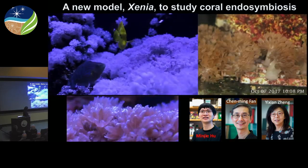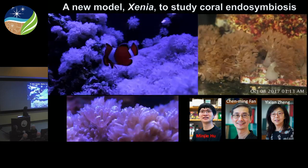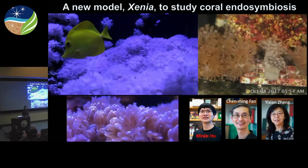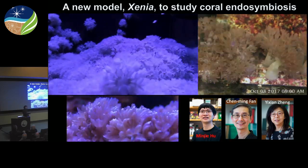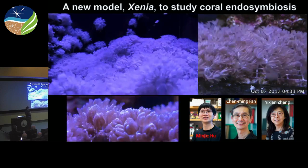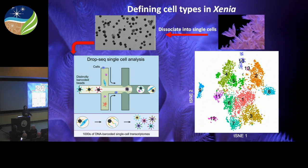So this is the effort. Actually, it's led by a postdoctoral fellow, Minji Hu, and it's a collaboration between my lab and Ciming Fan's lab. Because very little is known about corals other than the observation that you have two layers of cells, and the inside layer functions as a gut, and the outside layer has other functions. But we don't really know what cell is what. So the first thing we did, obviously, is to assemble the genome. We have to know what genes are there. And that's where high-throughput sequencing becomes very powerful.